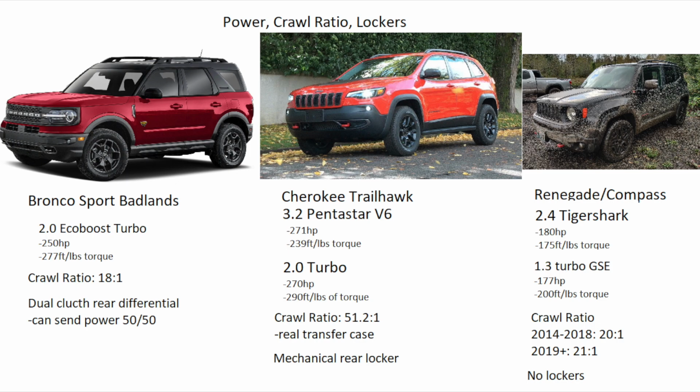The Bronco Sport Badlands has some sort of dual clutch rear differential, and it's like a computer activated, kind of like a limited slip differential, and they can engage to send power 50-50 to the rear wheels from left to right, so it kind of acts like a temporary locker. My issue with these is that, from what I've seen, most of these electronic locker type of things typically tend to overheat, and they're only good for short amounts of time. But it's better than nothing, compared to the Renegade or the Compass.